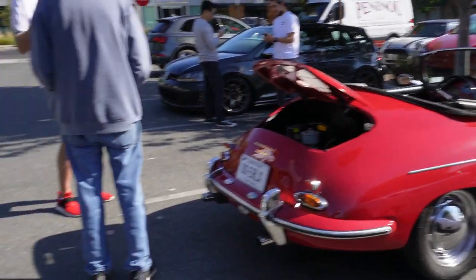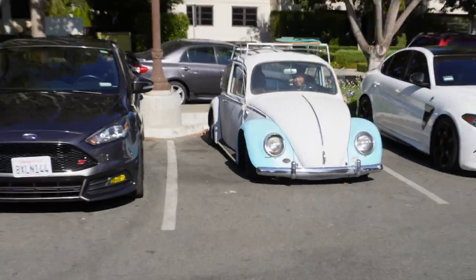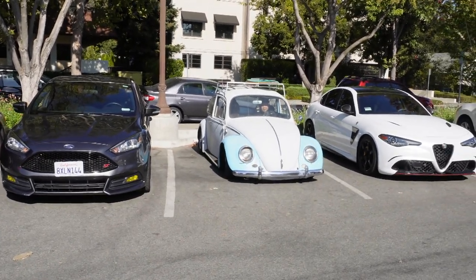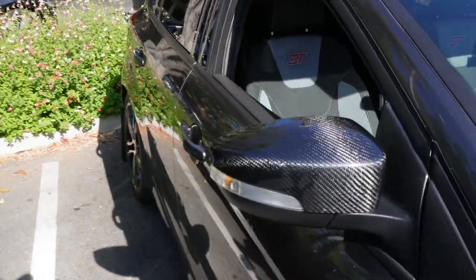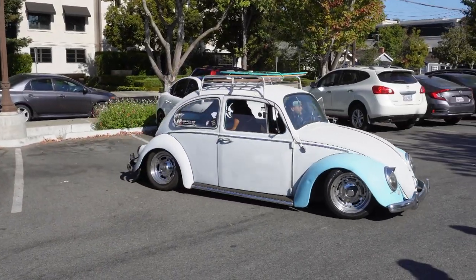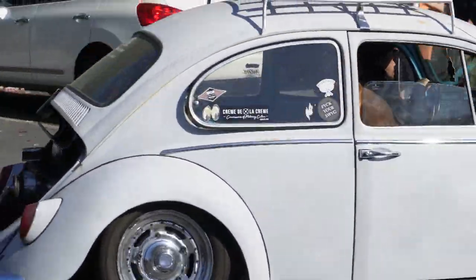Got another speedster here, got a nice Volkswagen, looking really cool. Got the beach vibes all over it. Nice little Ford ST right here, got a carbon fiber on it. There we are. Anyway, got the doggo in there and everything. Oh, you gotta love that smell.